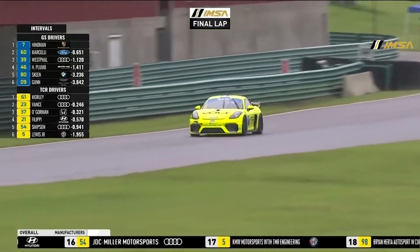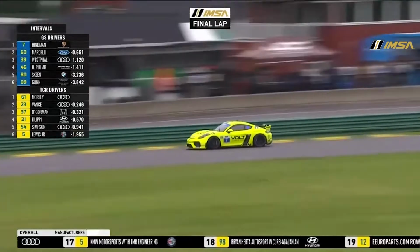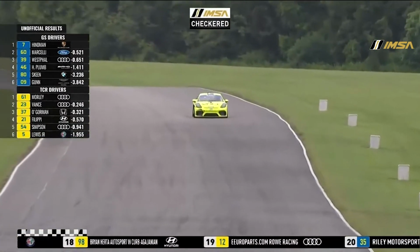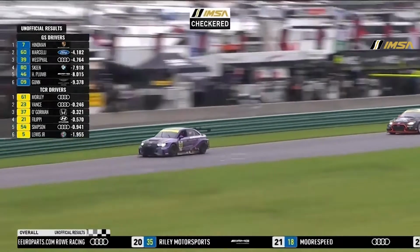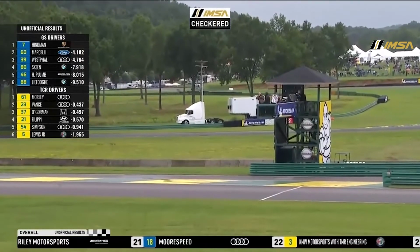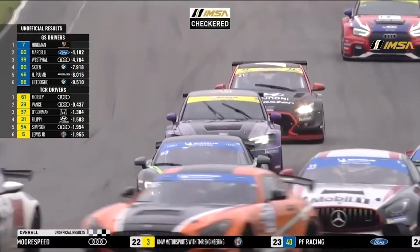Hinman's going to cross the finish line first, but the win is going to go to Kyle Marcelli and Nate Stacy in the Ford Mustang. Hinman receives a penalty. He will not win the race in GS. Marcelli and Stacy are your winners. And then in TCR, it looks like it's going to be Vance in the number 23 scoring the class win in TCR after a wild one here at Virginia International Raceway.